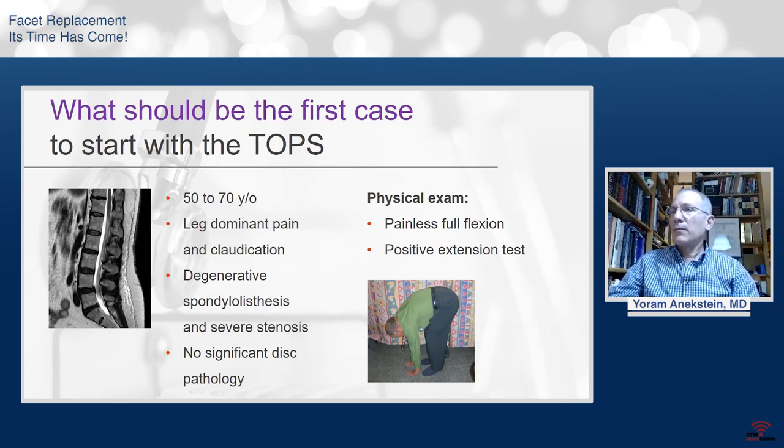On physical exam, I like to see him bending forward completely, painlessly. That means the disc is not a problem, the disc is not symptomatic, and he has a positive extension test, meaning it's mainly a facet problem or stenosis.